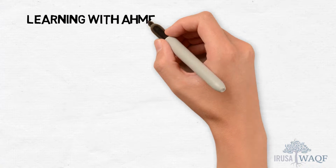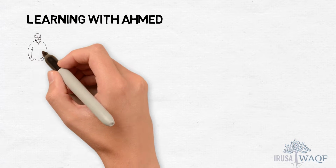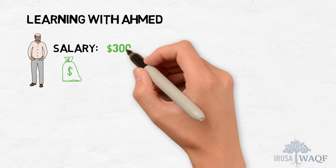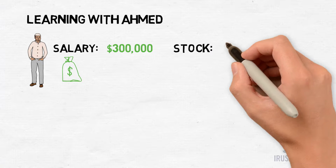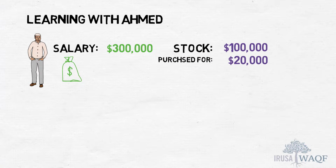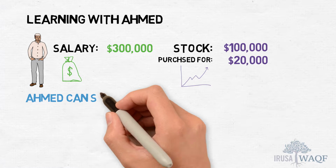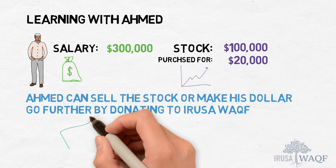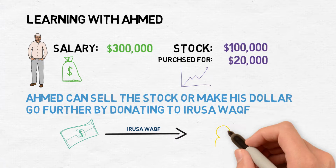To help understand a CRT better, let's look at Ahmed as an example. Ahmed earns an annual salary of $300,000 and currently owns a stock worth $100,000 that he purchased 20 years ago for $20,000. Ahmed now has several options. How can he stretch his dollar further?